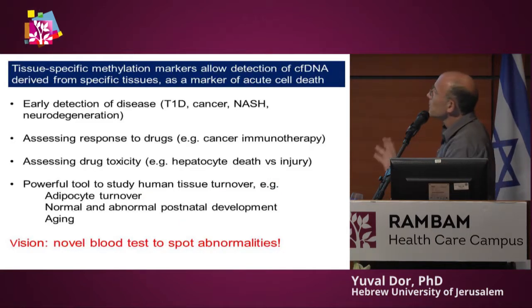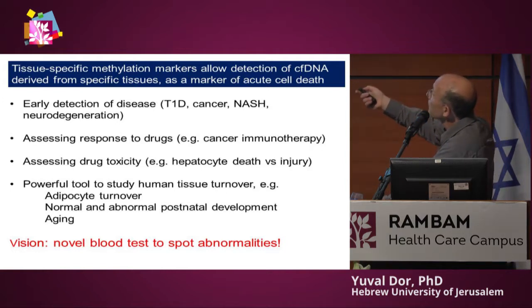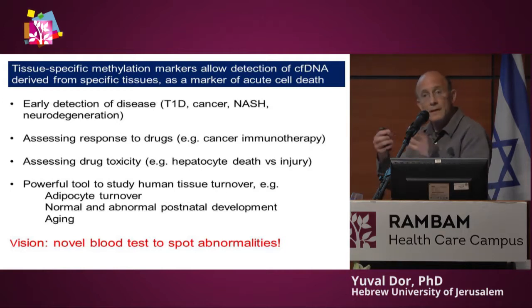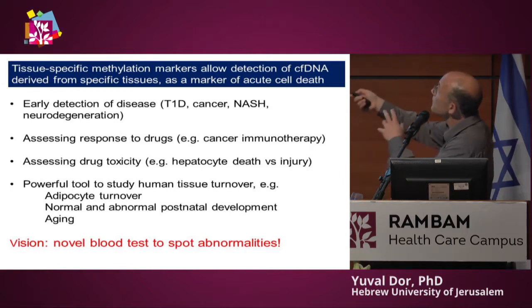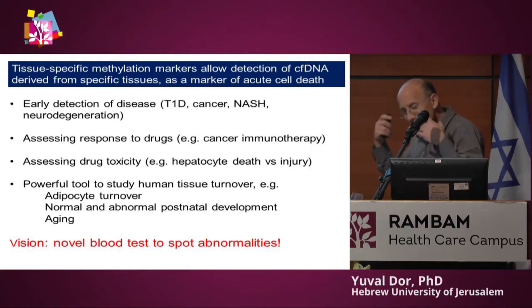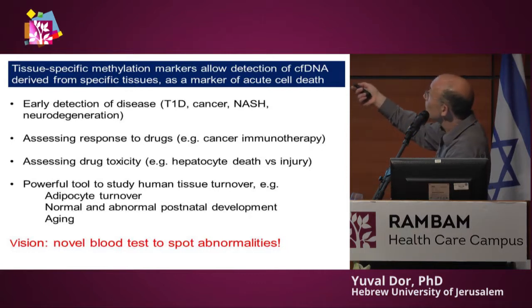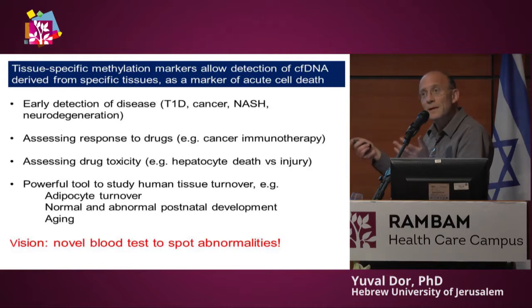So I'll summarize, and then 2 more slides of data. We think that this method in its general form can be really used as a novel method for early detection of disease. We think about type 1 diabetes, cancer, fatty liver, neurodegenerative disease. We have nice data with detecting neuronal cell-free DNA in patients with ALS, assessing response to drugs, assessing toxicity of drugs, and going back to my original identity as a developmental biologist, I think that's a powerful tool to study human tissue dynamics that were inaccessible so far.